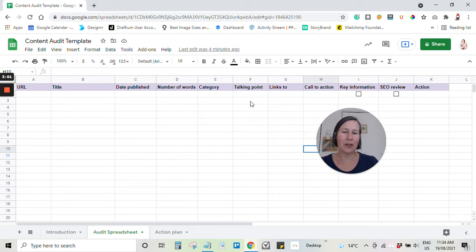Then after you've decided on your talking points, I've got a link in there to a blog that tells you all about talking points. Are there any links in your blog? So are you linking to a product or a service or another blog? Have you included a call to action, like a free download or going to explore a new product or service? What is something that somebody needs to do after they've read the blog?